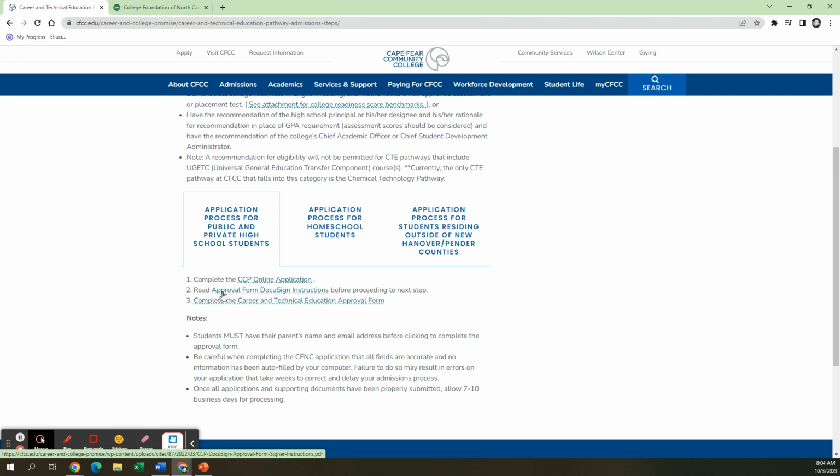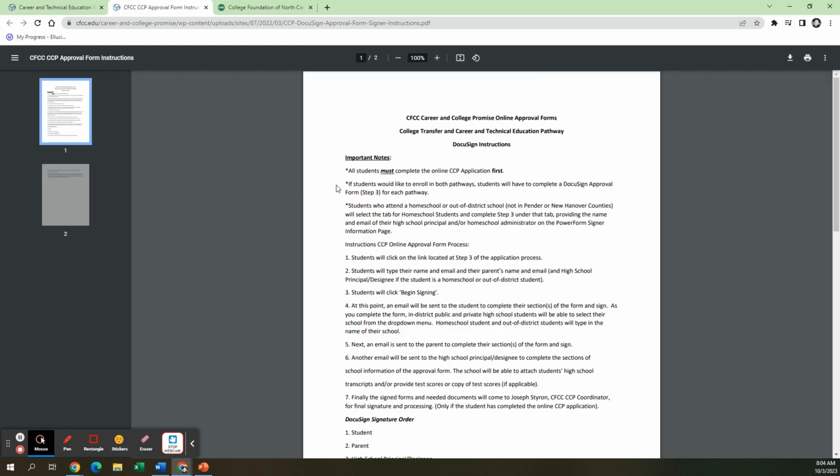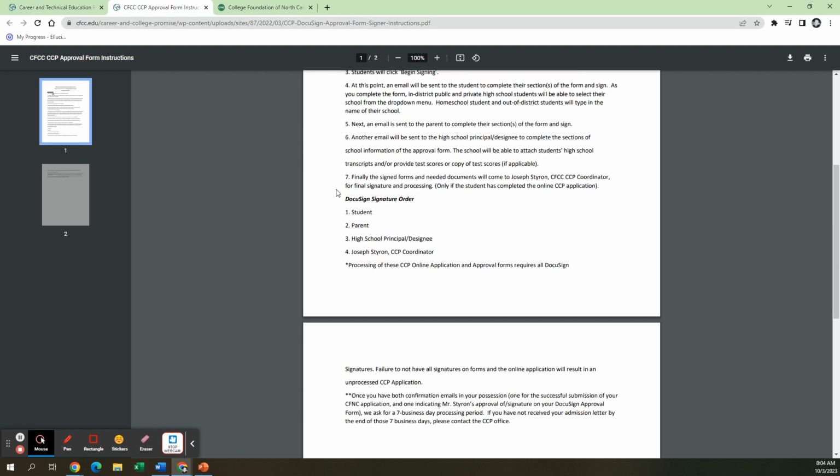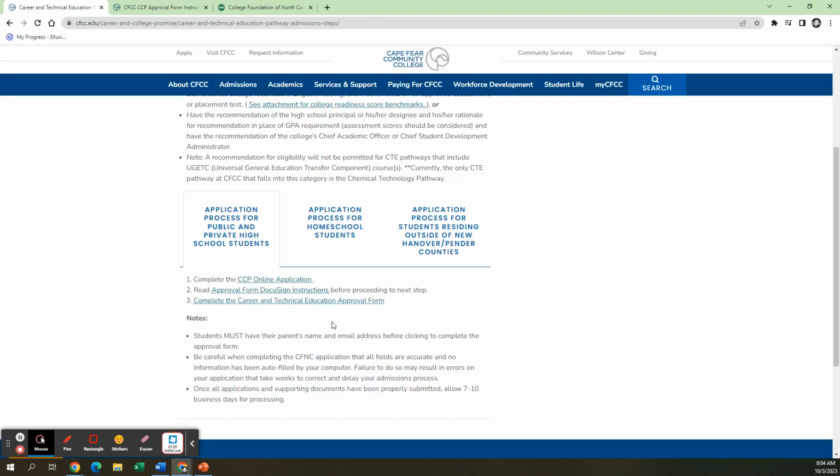Step 2 is really just a PDF document that is going to explain to you what the DocuSign process is all about and how to go through the steps of that process. Okay? We're going to go on to step 3, which is the actual DocuSign approval form. I want to spend some time on this because if you've never used DocuSign before, it can be a little confusing. We click on step 3, complete the Career and Technical Education approval form.